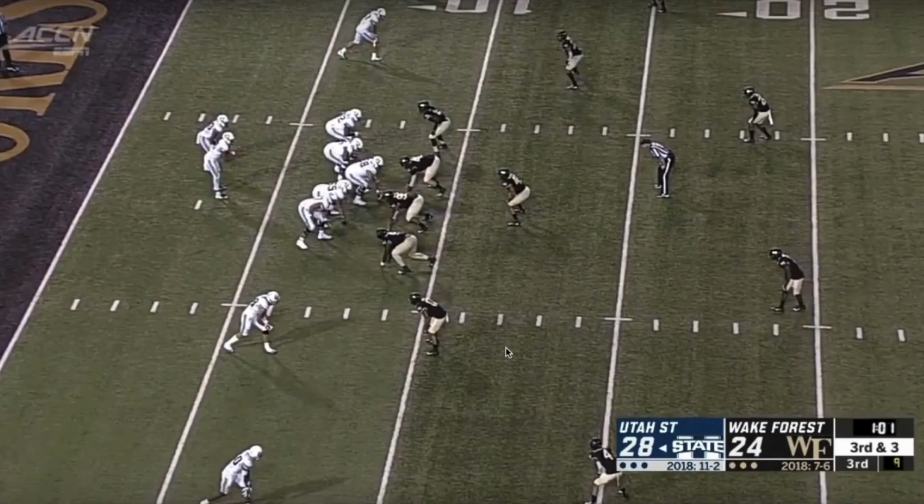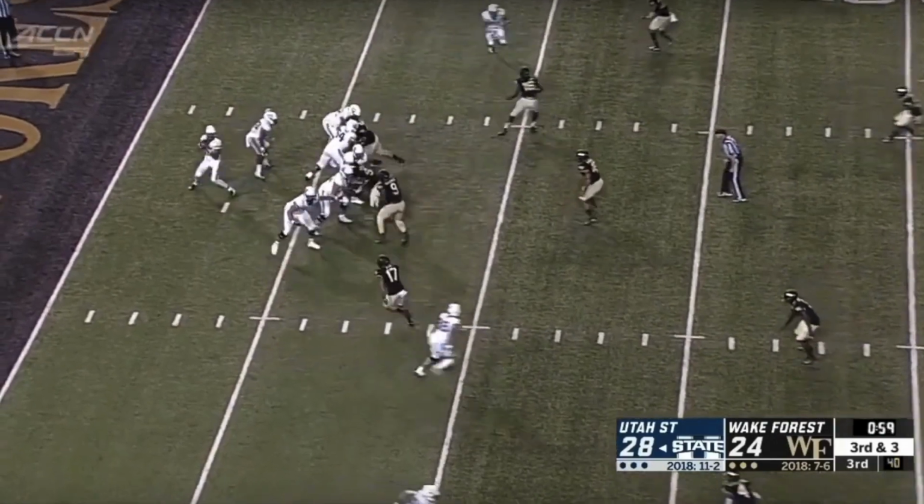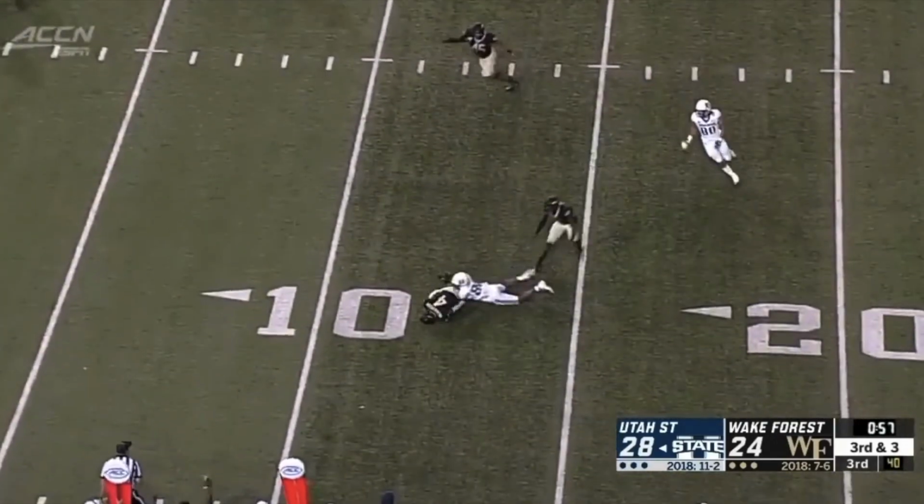We see the same thing later on in the game. He's going to throw a quick hitch to this receiver, just gets in the habit of making this pass right away, staring down his receiver, and the cornerback's able to jump the route and get the interception. So the ball comes right away. He's just going straight to him.